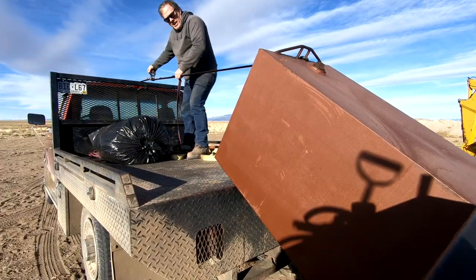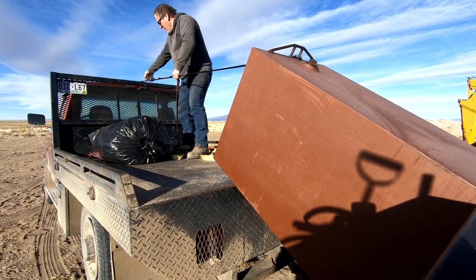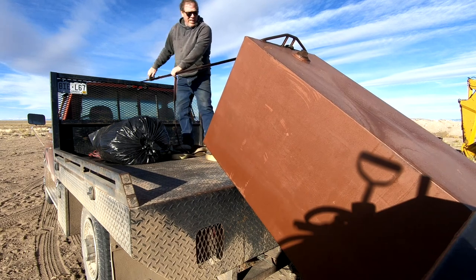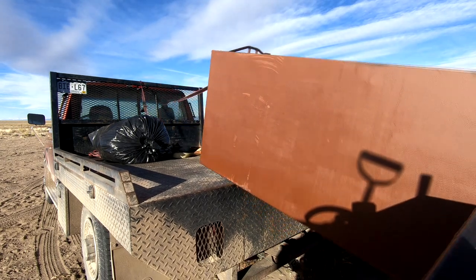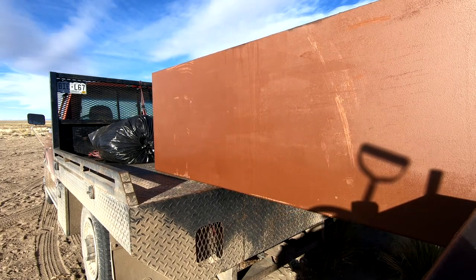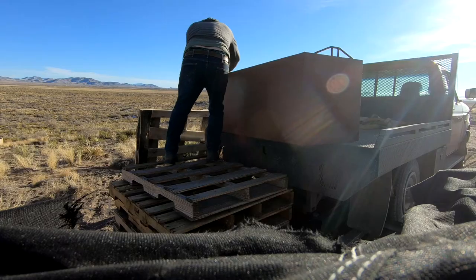Come on. We go. I was able to get under it.